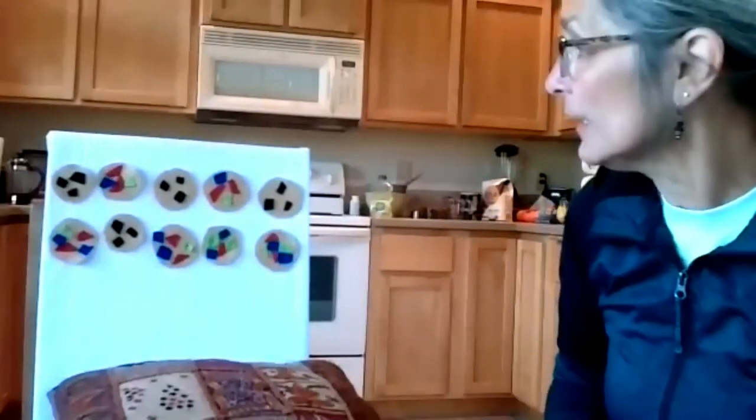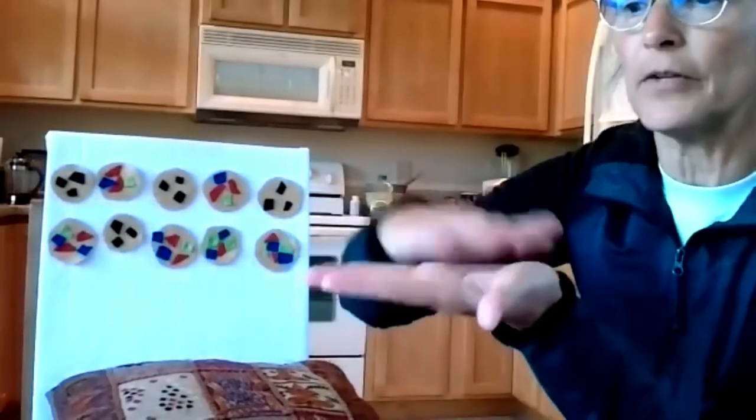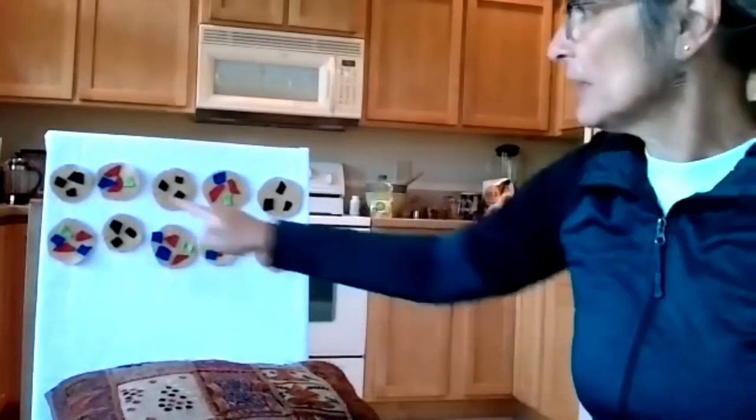So I have a good little rhyme that we can do. I think we've done this one. The song we're going to sing is called One Little, Two Little, Three Little Cookies. It's a little counting cookie song, and we're going to count the cookies. First we're going to say they're on my plate, and then they're going to be in our belly. So here we go. Let's count them first.